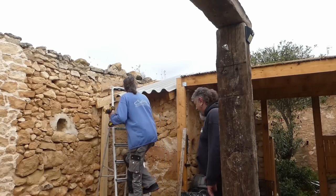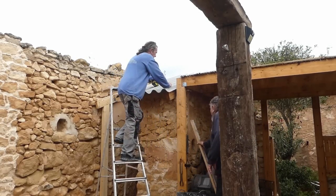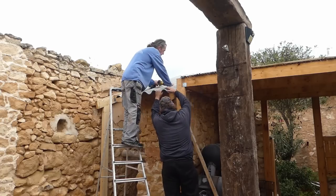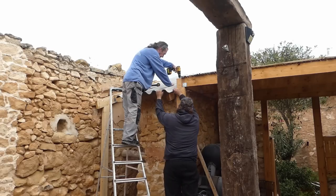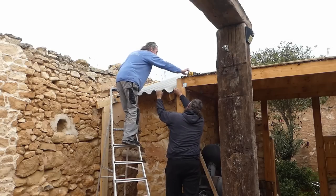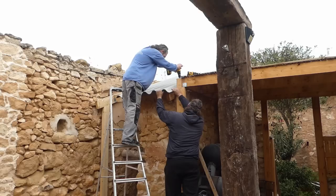Right, so I've marked where my first hole wants to go. Yeah, I'll hold this steady for you, just in case it makes it slide. It's going to move, isn't it? Yeah. I'm just going to drill through it, hopefully I'm in the right spot. Take the hammer off. Yes! Put that one up there. I'm just using a masonry bit.